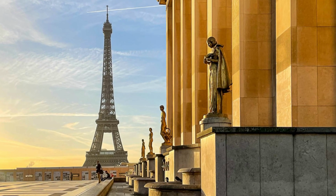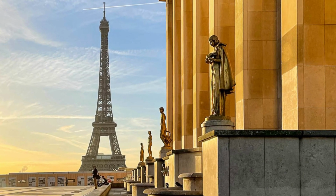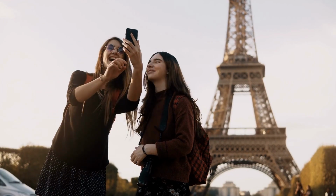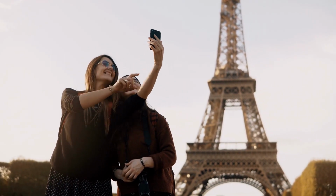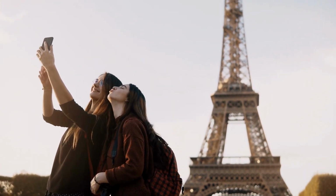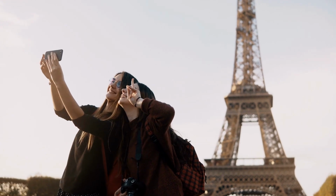Photo spot 1. Go to the left or right side of the Trocadero Square, in front of the golden statue. Stay lower for a great photo opportunity. Photo spot 2. Walk across Trocadero Square towards the Eiffel Tower. Stand in front of the square railings with love locks for another photo. This is a good spot for natural walking shots as you approach the camera.